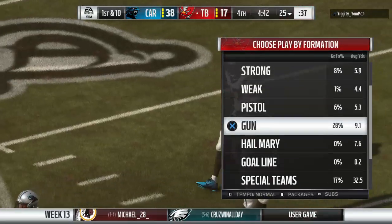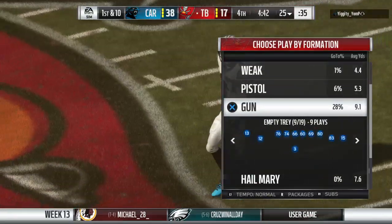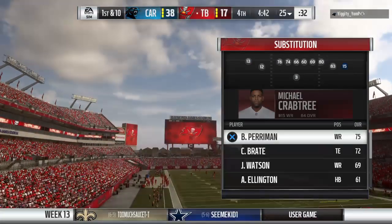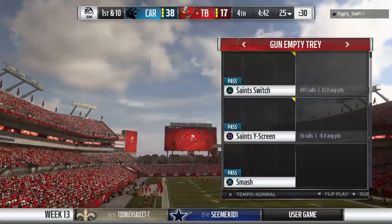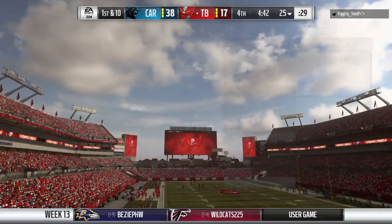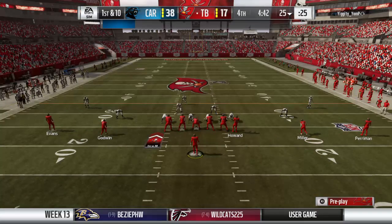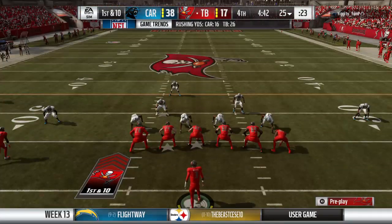So out come the Bucs now. And for them, a touchdown their last go-around. Obviously, they'll be hoping to do that again. And when you start plotting for this drive, when you start thinking to yourself, okay, what are we going to do? You don't go away from what you did before because that worked, but you have to be prepared for wrinkles and counters because you know they'll make some adjustments.